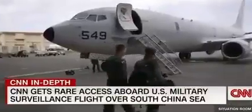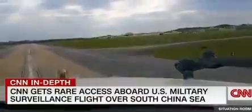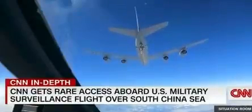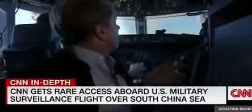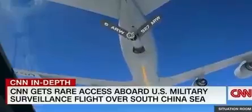The U.S. Navy invited CNN to fly on a P-8 reconnaissance plane, taking off from a U.S. airbase on the Japanese island of Okinawa. Level 300, Delta Hotel 776. Along the way, picking up fuel from a flying gas station. We're refueling in midair right now, flying just about 40 feet away from a KC-135 tanker plane.